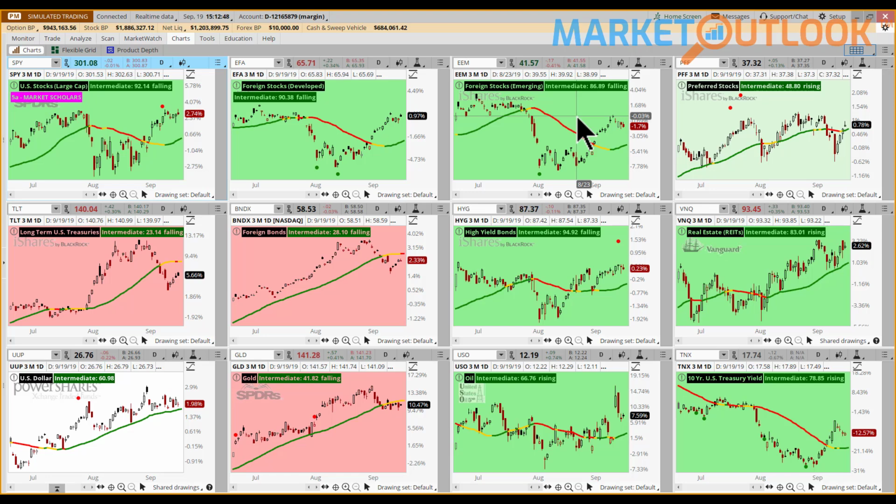And remember, anytime you're in the upper reversal zone, which is above 80, we also consider that to be a strongly bullish posture. So note here, for example, with foreign stocks, the green line is actually falling. The green intermediate line on the market forecast is actually falling, but because the reading is above 80, it's in the upper reversal zone and retains its strongly bullish posture there.